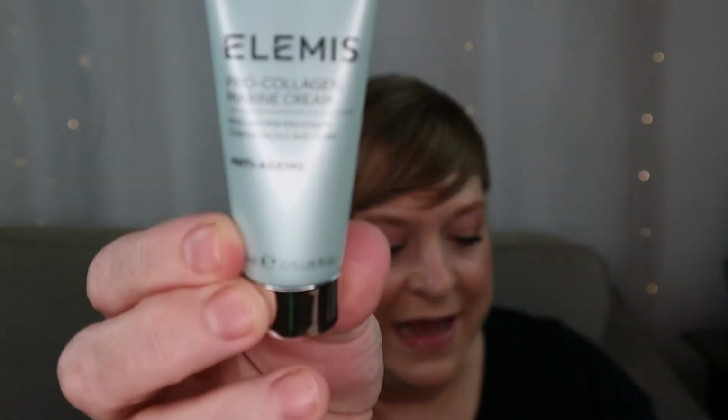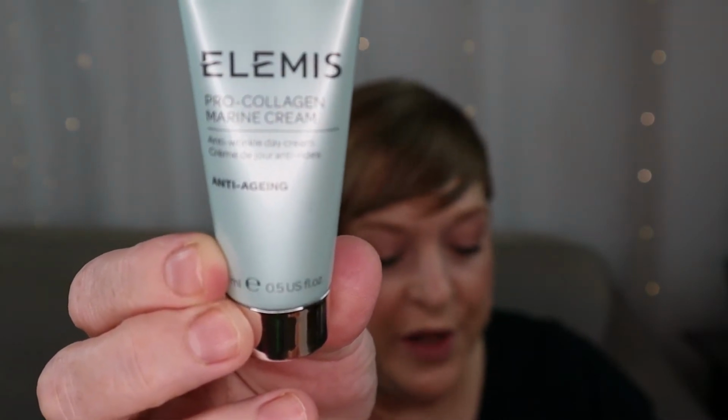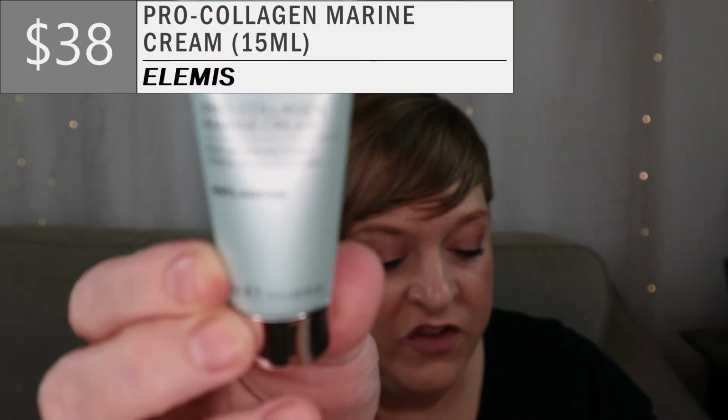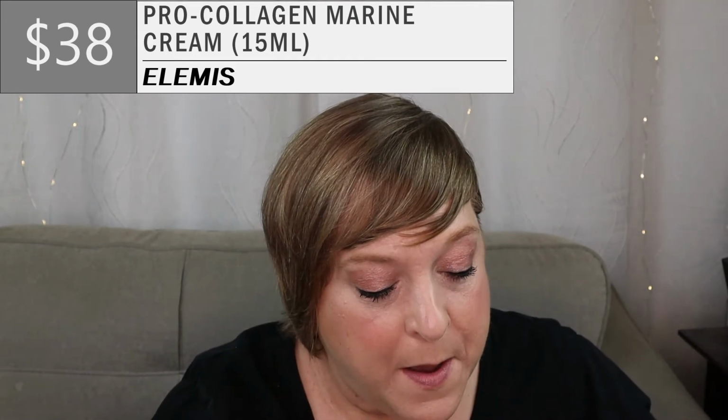All right, the Elemis Pro-collagen Marine Cream, 15 milliliters, is worth 30 pounds. This anti-aging cream uses the maximum concentrate of Padina pavonica, a powerful marine extract to completely transform your skin. Its antioxidant properties improve collagen production to improve the appearance of fine lines and wrinkles. Says apply daily to clean skin, massage over the face and neck. All right. Next item.